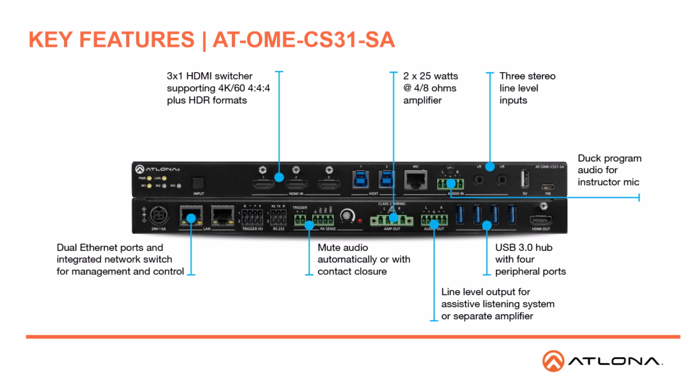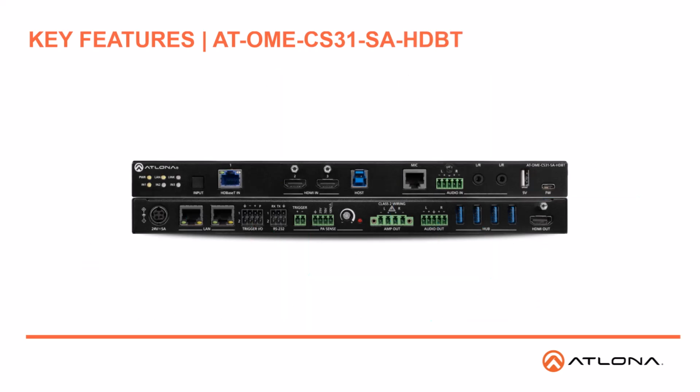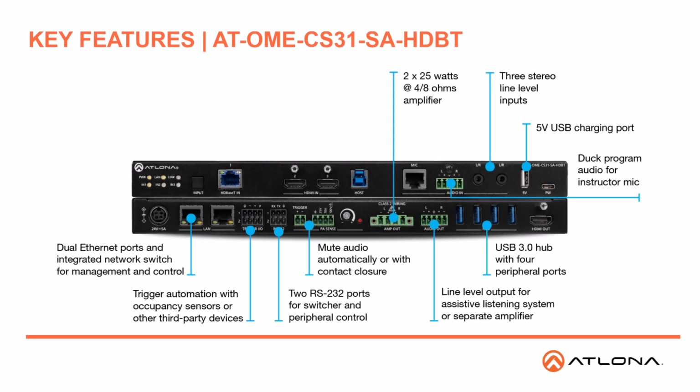Dual Ethernet ports and integrated network switch for data and IP control. 2 RS-232 ports for control of the switcher and other devices. 2 digital I/O ports for control from occupancy sensors or other third-party devices. 5-volt USB charging port.